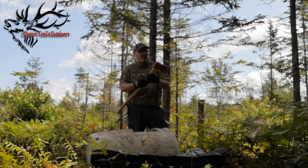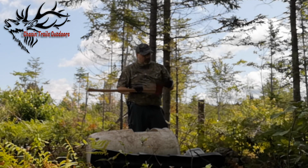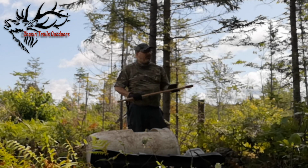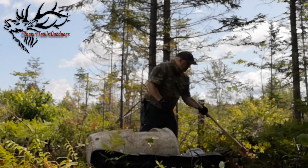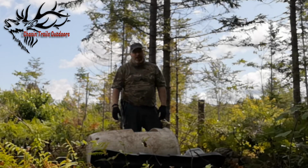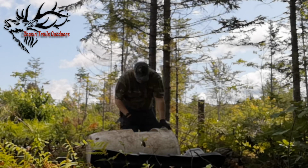Axe that I got on auction. A little sharpening, but heavy as hell. Not something I would ever take hiking, that's for sure. But for clearing out some of this dead wood out of my way, definitely worth having.